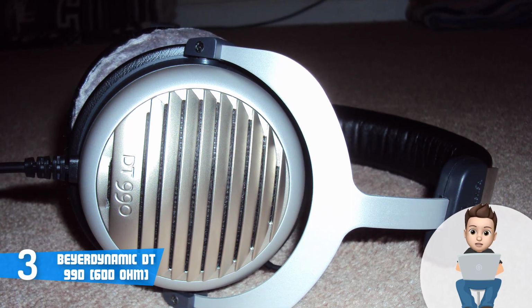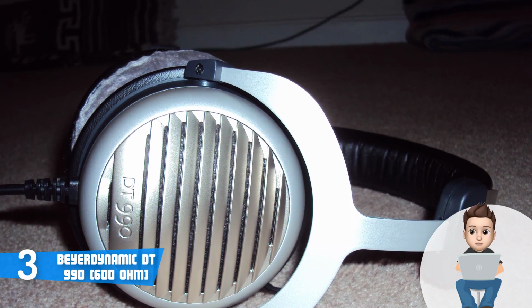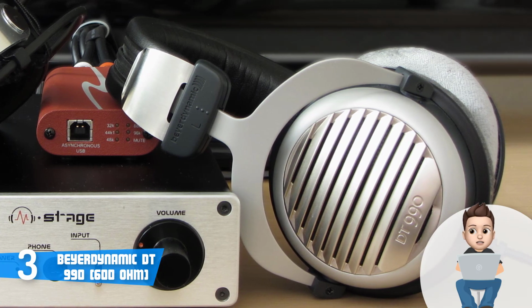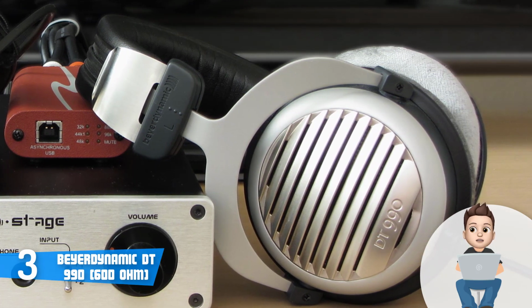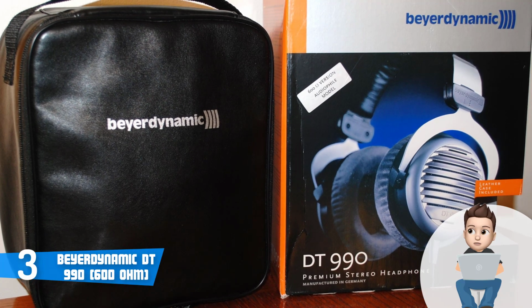But now, let's talk about the performance. This particular model has a power handling of 100 milliwatts, an impedance rating of 600 ohms and a frequency response that stretches from 5 to up to 35,000 Hz, and when we add their ability to output an intense bass, it means that regardless if you're an audiophile or not, the audio will definitely impress you.